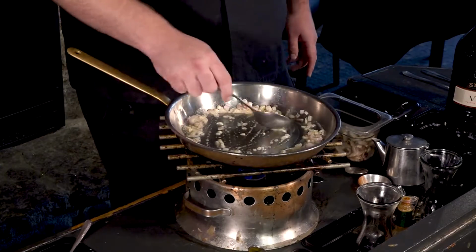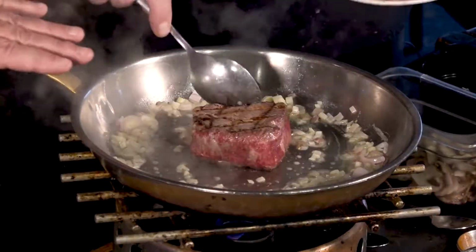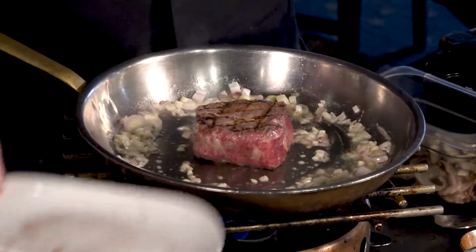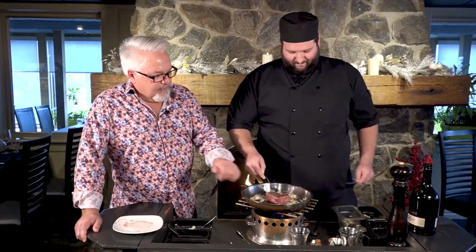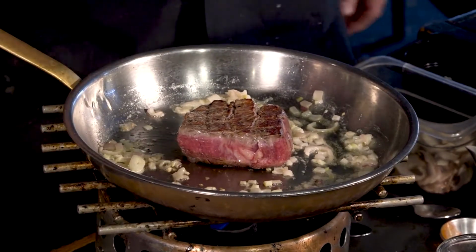Then we're gonna throw that steak in here, get a good sear on it. You pre-cook this steak a little bit ahead of time? Just a little bit, so they're not out here for 20 minutes. So here's that nice sear we're looking for. And what are we going to bring this up to? About a mid-rare? Medium rare, medium.